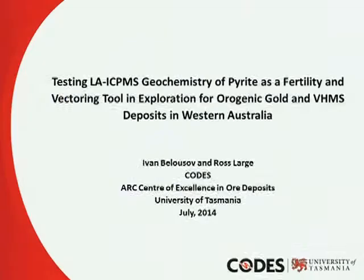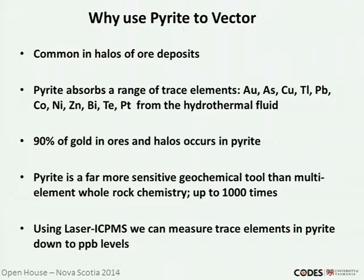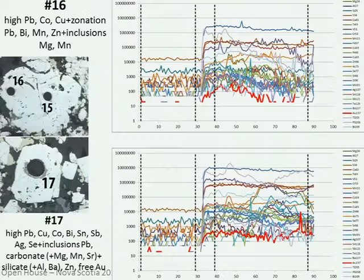Now I just want to finish up, if I've got time, to talk a little bit about our thoughts on how pyrite can be used in mineral exploration. So it's not only an important genetic tool, but we'd say it's an important tool for vectoring towards deposits. And why is it so useful? Well, for a number of reasons I've talked about. It's very common in the halos of deposits. It absorbs a whole lot of trace elements, and it's very common, especially in gold systems.